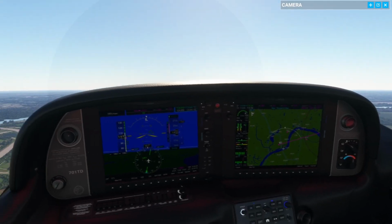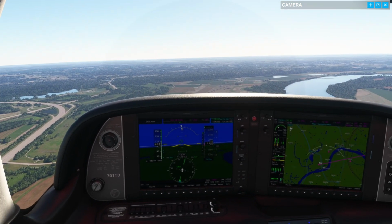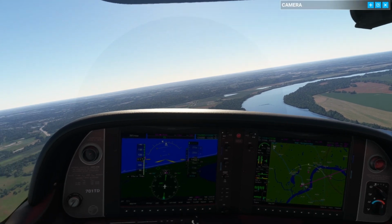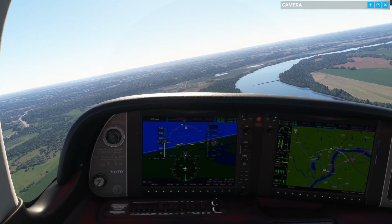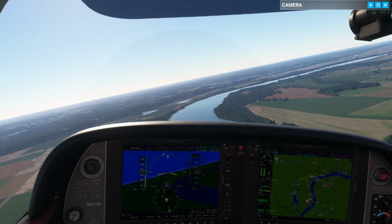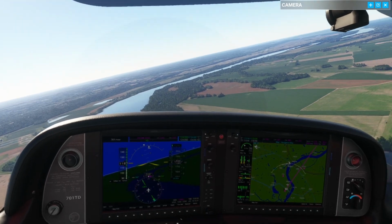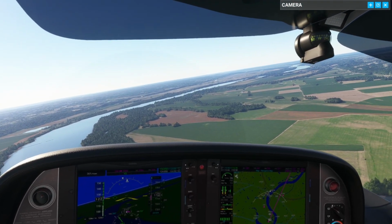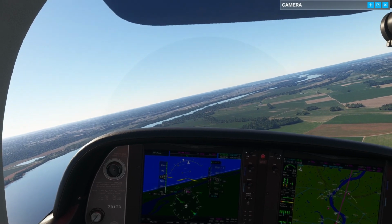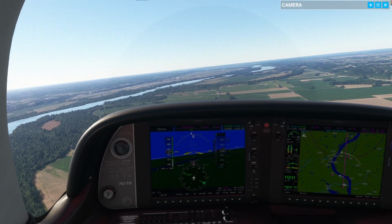I'm gonna go ahead and bring throttle back. Now, I would like to know if they refined the trimming of this airplane so that maybe it trims a little bit better than it has in the past. That's been one of my biggest issues with Microsoft Flight Simulator, is the ability for the airplane to trim and not be squirrely. Because most airplanes are not as squirrely as Microsoft Flight Sim tends to model them.